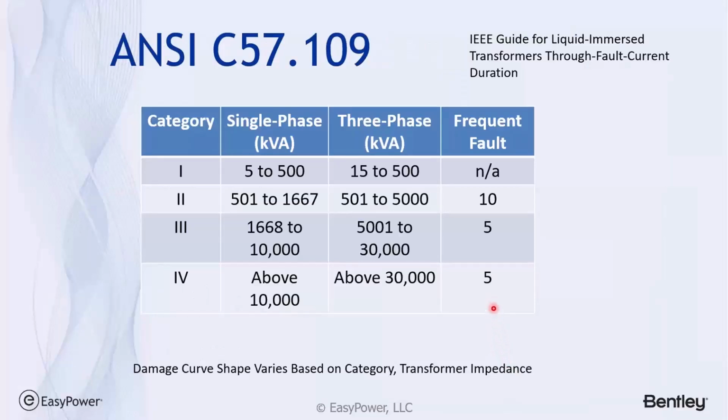Now, I mentioned ANSI C57.109. It's the IEEE guide for liquid immersed transformers through fault current duration. And it gives us several different categories based upon size and ampacity, and defines a term called frequent fault. So in category 1, which are small, less than 500 kVA transformers, it's a term that doesn't exist, and you won't see any change in the TCC plot for frequent faults. However, for category 2, 3, and 4, we will see the plot modified to represent the ability to withstand a frequent fault exposure.